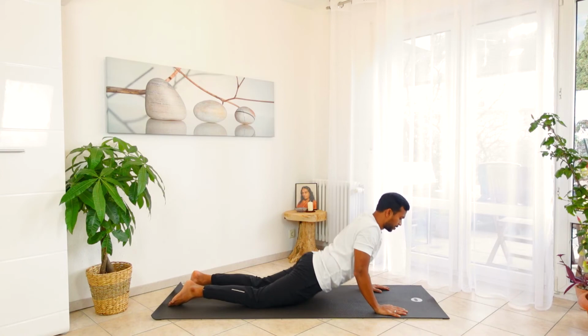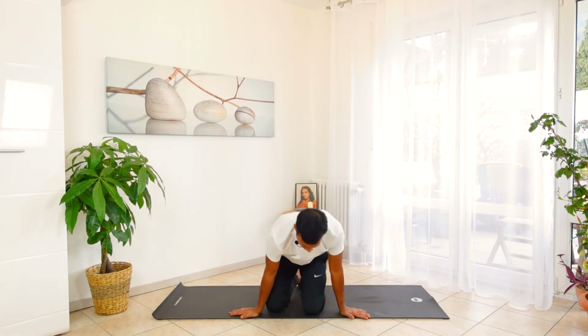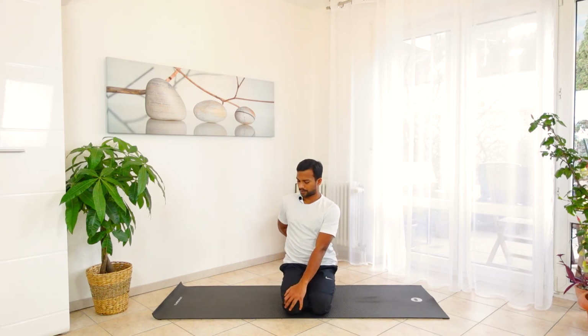From there, you have to come up and sit on your heels. You're doing a spinal twist. Sit on your heels. Hold your right knee with the left hand, right hand behind the back, and twist the upper body towards the right side. Stay in the position for the mentioned period and come to center.